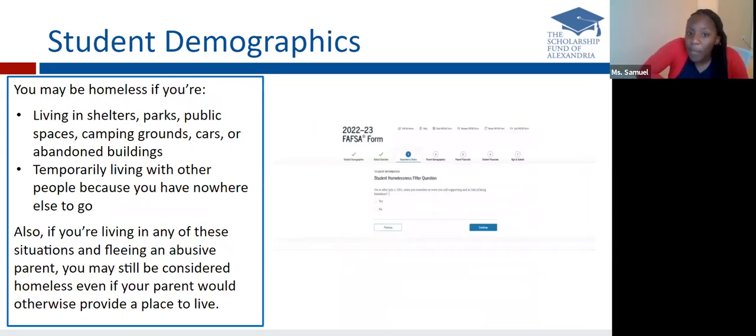There is also a question about whether or not you are considered homeless. It asks if you were considered homeless on or after July 1st of 2021. You may be considered homeless if you are living in a shelter, park, public space, camping grounds, cars, or abandoned buildings, or if you are temporarily living with other people because you have no other place to go. Please note, if you're in any of these situations and you are fleeing a parent who is abusive, you may still be considered homeless. Again, if you're unclear of your status, please speak to me one-on-one and I'd be happy to provide clarity for you.